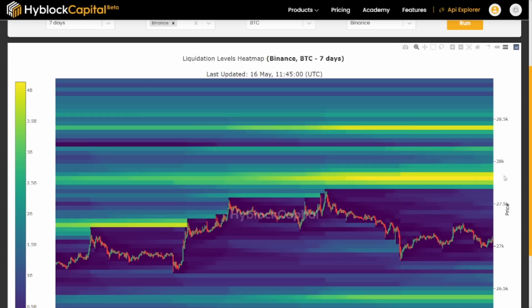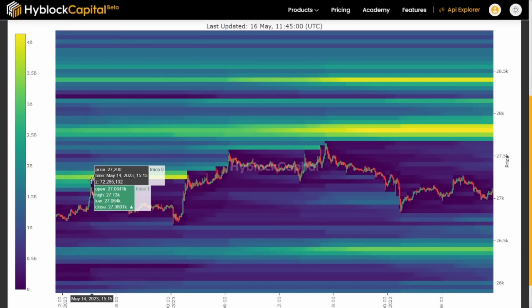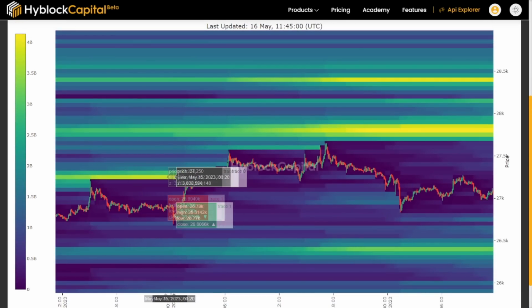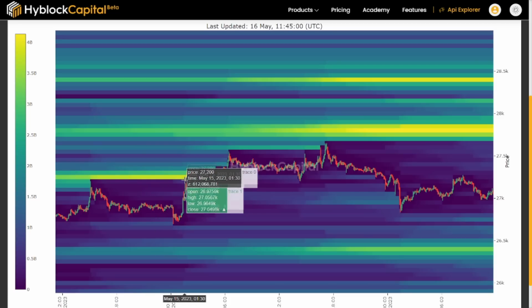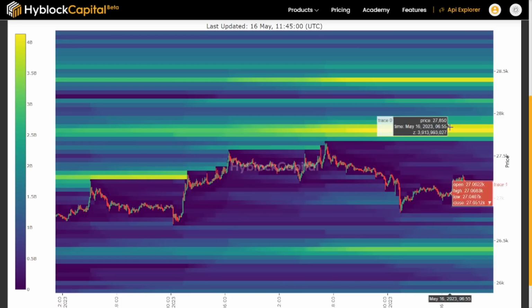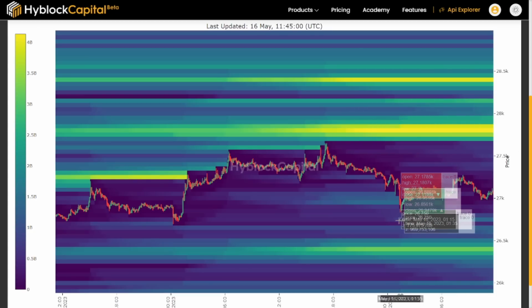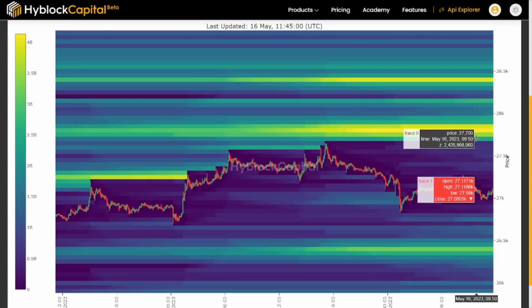Okay, this zone matches with the previous high, because there is always liquidity above previous highs and below previous lows. You can have a look here at what happened. You have a high, then there is a lot of liquidity above the high, and price comes back to it and hits those liquidations. Could we see the same thing happening now? Might be. That's why I'm telling you that the second scenario that I told you about, that trend line with the final push up, might happen.